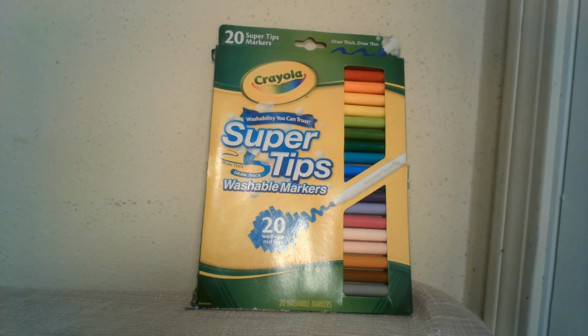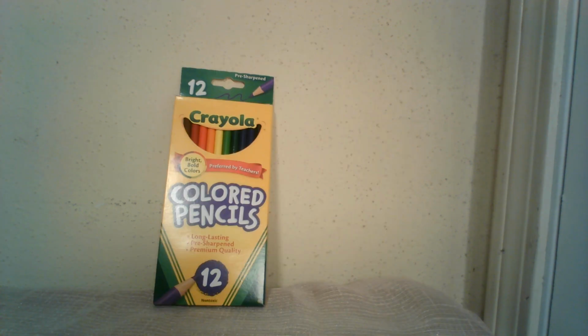Here is a 20 pack of markers. Look at all these colors. And not only are they markers, but they're washable markers. So totally kid safe, if your kids might accidentally get some on their clothing or the walls.